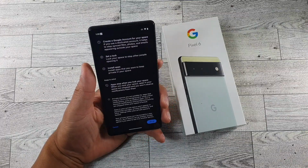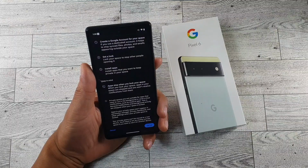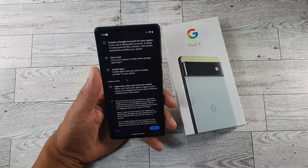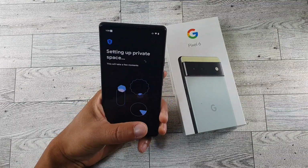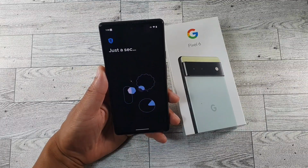Keep in mind, apps stop when you lock your space. When you lock your space, apps in your space are stopped and won't receive notifications from them. So those are just some of the things to point out. And then you could also set up your private space right here. So that's another thing that I really like.